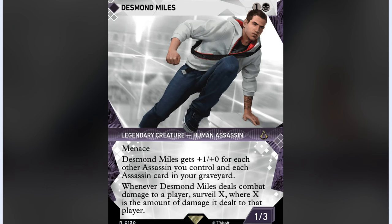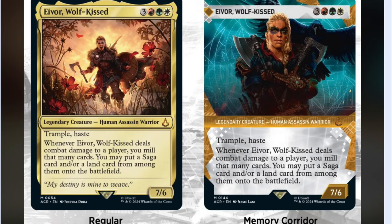Hey guys, today I'm going to talk about the new Assassin's Creed collection, and yeah, it looks pretty affordable, right? So right now they're sitting at $50 on Star City Games for the bundle. They have a lot of stock, and the cards look pretty good. There are some interesting new cards, obviously, for EDH. This definitely seems like an EDH play.